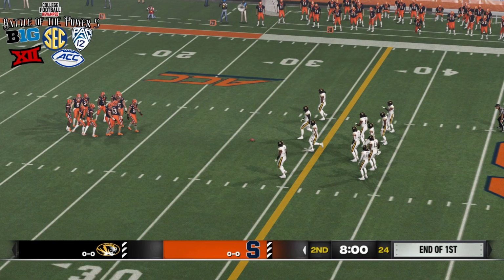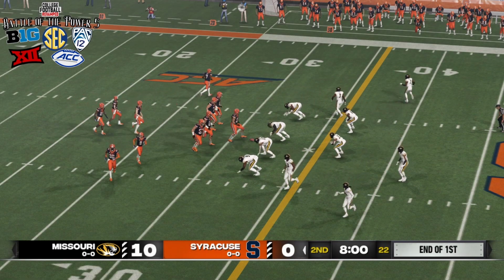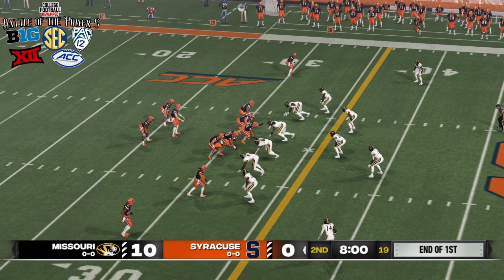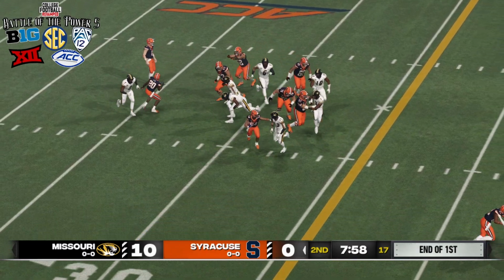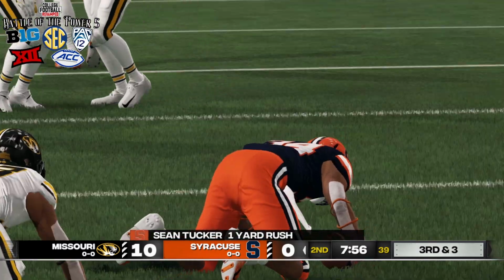Back to the action now here in the 2nd quarter. Mike 6, 33. 33. Red 2. Inside handoff. He makes it to the 32-yard line.